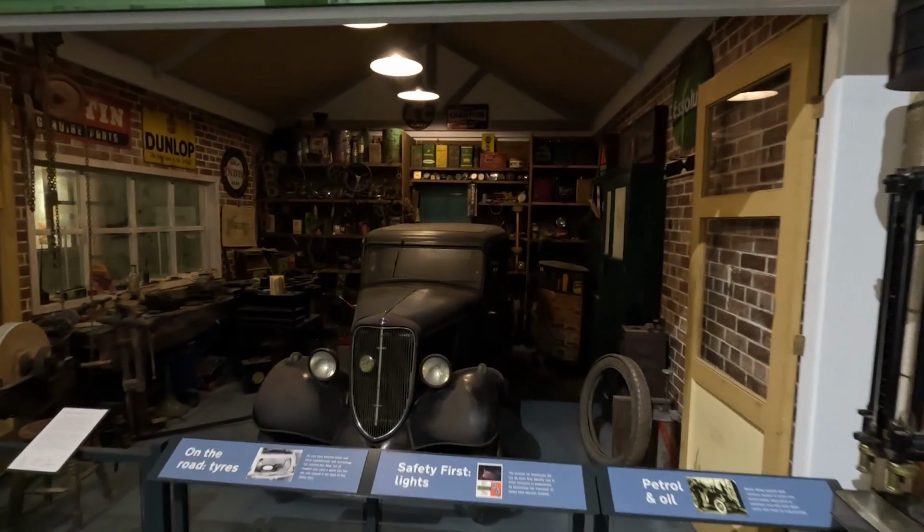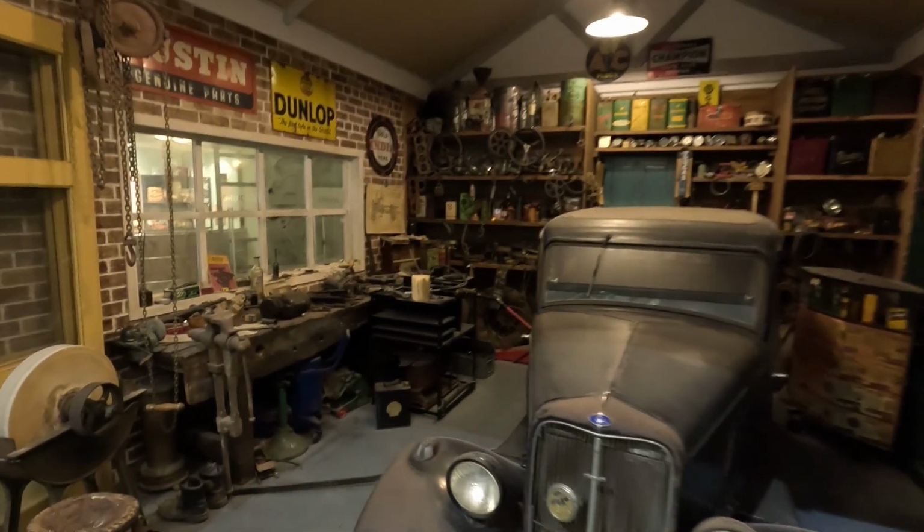I love this old garage, all the bits and pieces around. I'm sure I can find some useful bits in there.